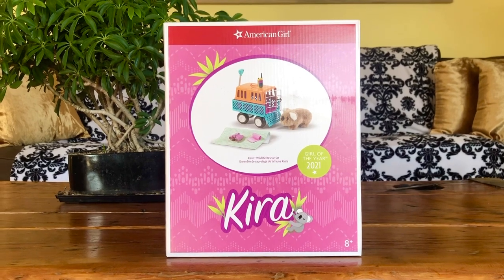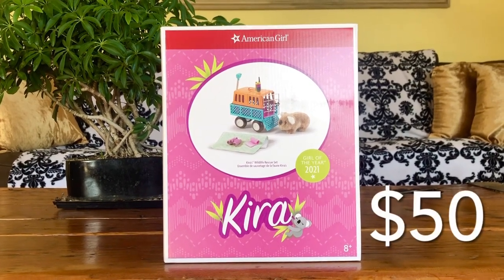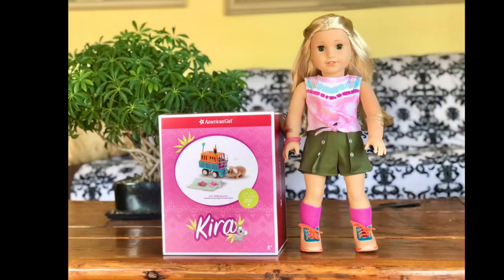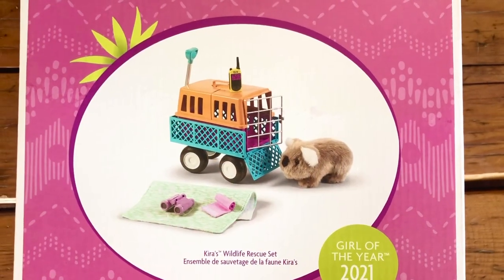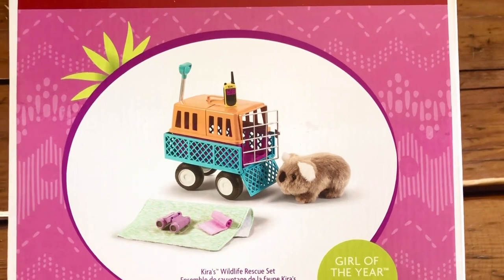Today I'll be reviewing Kira's Wildlife Rescue Set. It retails at $50. This is how big it is compared to Kira. This set comes with an adorable wombat plush, and it's not sold separately. So if you want this wombat, you'll have to buy the whole Wildlife Rescue Set.